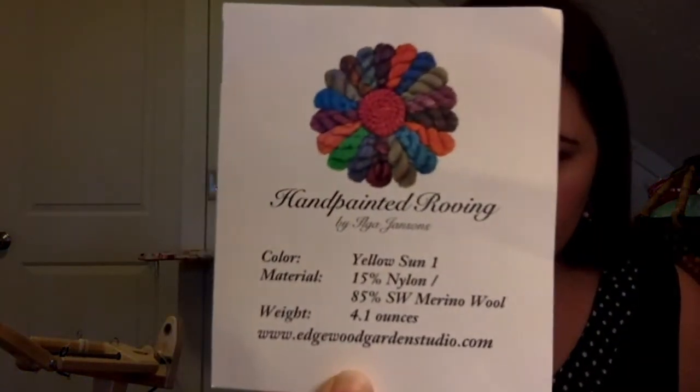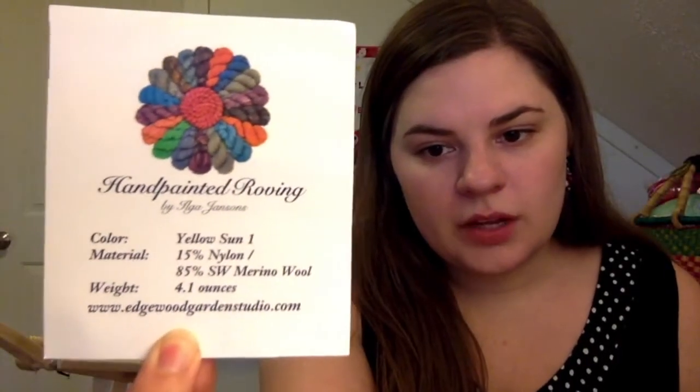I know merino isn't the best choice for socks, but as far as hand painted roving is concerned, this is a really affordable store on Etsy. This Edgewood Garden Studios is very affordable, and the shipping was really good too. Not as fast as Paradise Fibers. I placed an order with them, and it was like, bam, I had it the next, I think it only took a couple days, 2 days maybe.